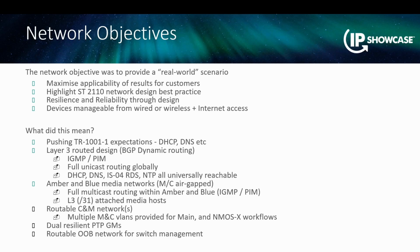In the controller and monitoring network, which supports all the services, DNS, DHCP, RDS, NTP, all those things, internet, there's a separate network for that, which was also completely routable from anywhere. So any endpoint could access all the services through either of its media interfaces or any of its management interfaces that were attached.